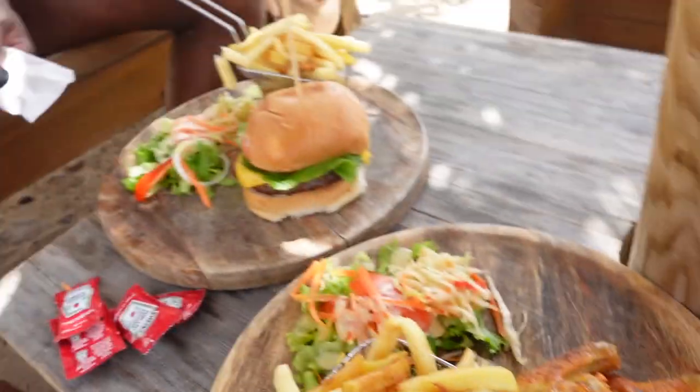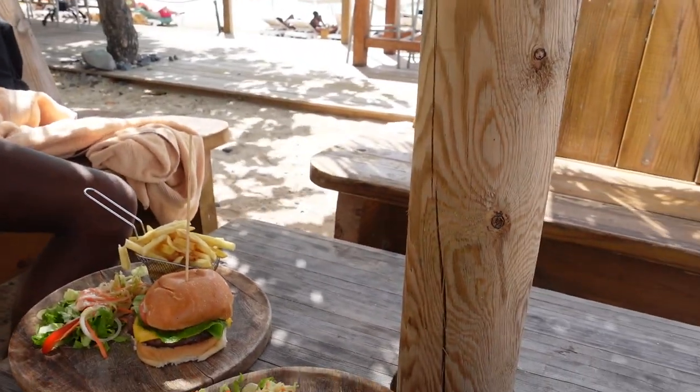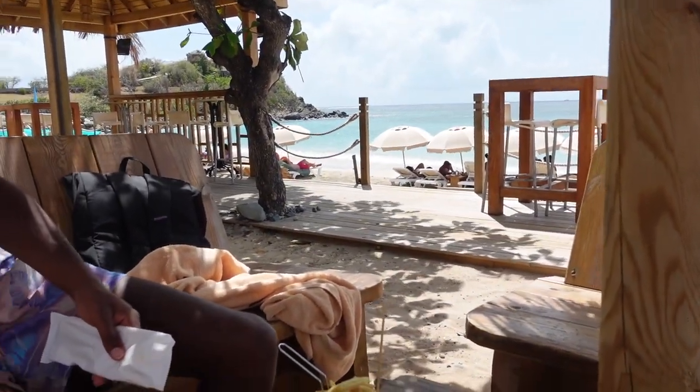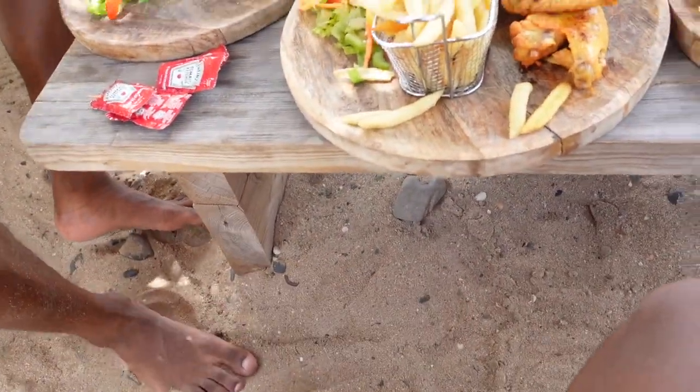Babe, did you step on this? Yeah, step on that. You stepped on it? No, what is that? You're gonna get tetanus. I had a tetanus shot two months ago after the ATV crash in Tulum. It's rusty, right? Yeah, anyhow. It's a rusty nail, tetanus down there.